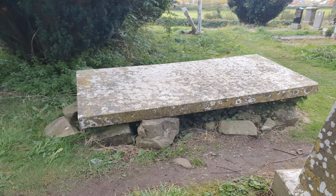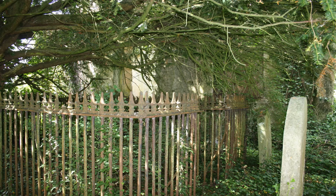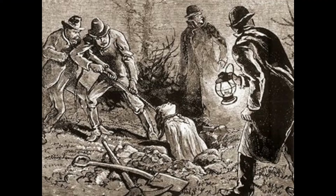To prevent body snatching, iron coffins were used, also grave slabs or spiked grave surrounds. The body snatchers would dig at the head of a grave with a wooden shovel. A metal one would cause too much noise. Digging would have been easy. Bodies weren't buried 6 feet under in the 1800s as they are now.